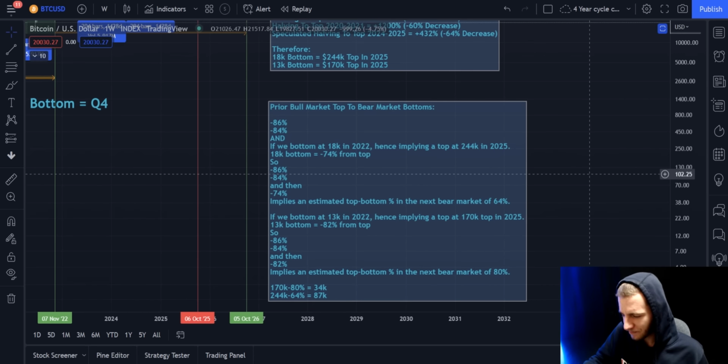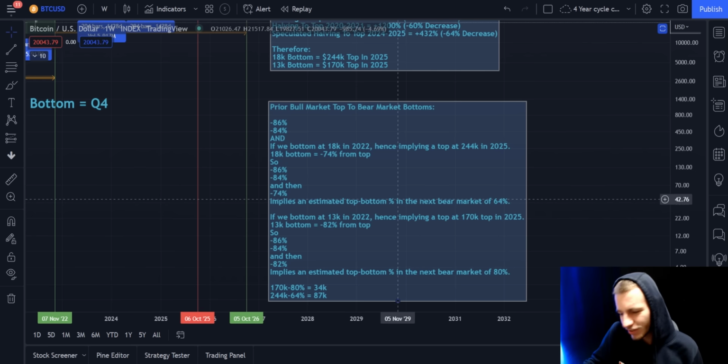We can see that if Bitcoin bottoms in this bear market at 13k, this current bear market, we would top in the next bull market at 170k, and we would bottom in the next bear market at 34k. If Bitcoin bottoms at 18k in the 2022 bear market, the current bear market, we would top in the next bull market at 244k, and we would bottom in the next bear market at 87k. That's a mouthful, and it's a lot of data to go over.